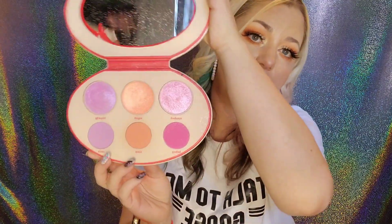If you like to shop on, say, Poshmark or eBay, I think there was one called Glambot or something like that. There's some makeup resale for the makeup lovers out there that don't mind buying either gently used makeup products or even some that just might have been hoarded.